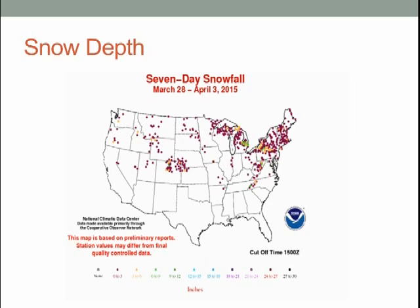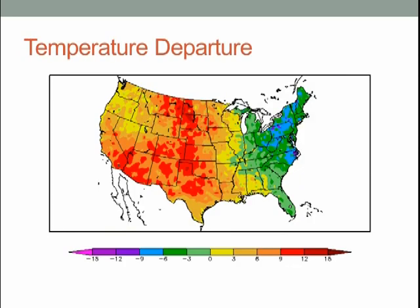So snow depth, I keep on thinking I'm not going to show this, but I take a look at it. A little bit of snow, all light amounts up by the Great Lakes, scattering of some snow flurries here and there, but for the most part, not much snow at all.